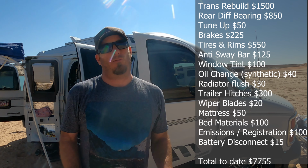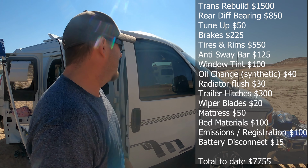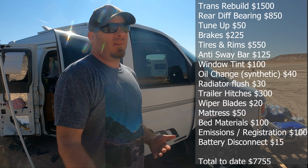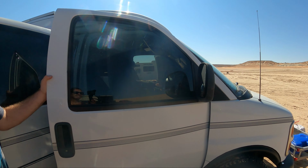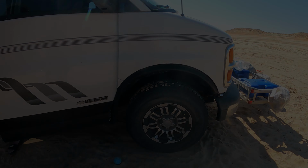So have a mechanic fix some of the major issues. I fixed everything else and we're good to go. It's been a year and we're just slowly tweaking it to fit us as we go. For instance, we got these windows tinted up front, put on some cool rims. They had mismatched rims on there before.